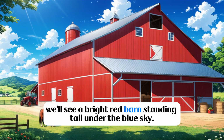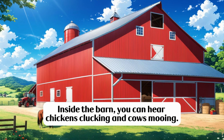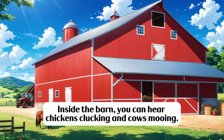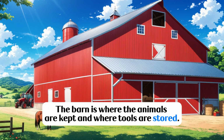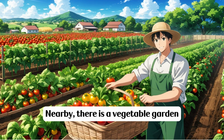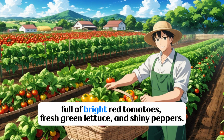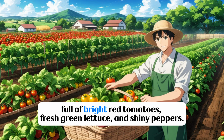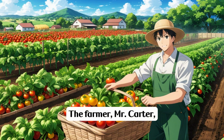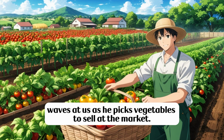we'll see a bright red barn standing tall under the blue sky. Inside the barn, you can hear chickens clucking and cows mooing. The barn is where the animals are kept and where tools are stored. Nearby, there is a vegetable garden, full of bright red tomatoes, fresh green lettuce, and shiny peppers. The farmer, Mr. Carter, waves at us as he picks vegetables to sell at the market.